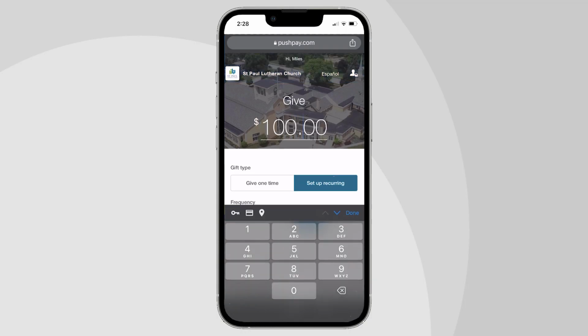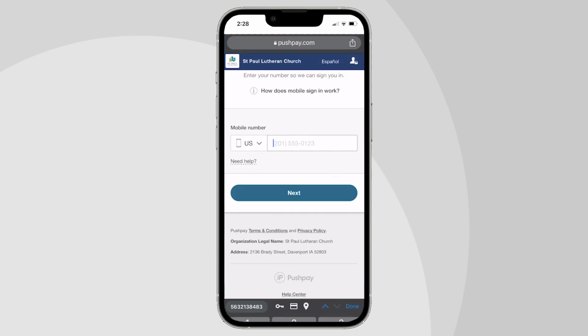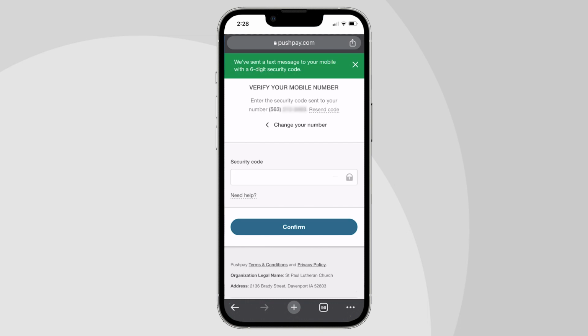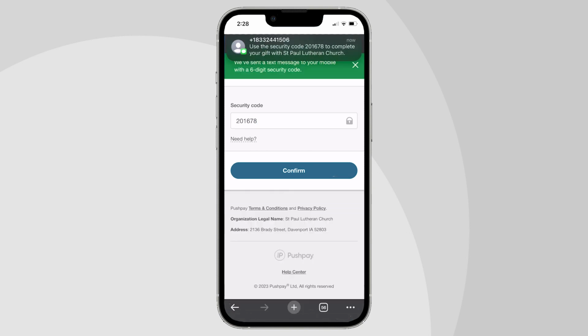Once you have entered your desired giving amount, click the next button. A new prompt to enter your mobile number will appear. After you've entered your mobile number, you will instantly receive a text from the giving platform with a unique number to type in the prompt. This is an added layer of security for you, verifying that you agree to donate.